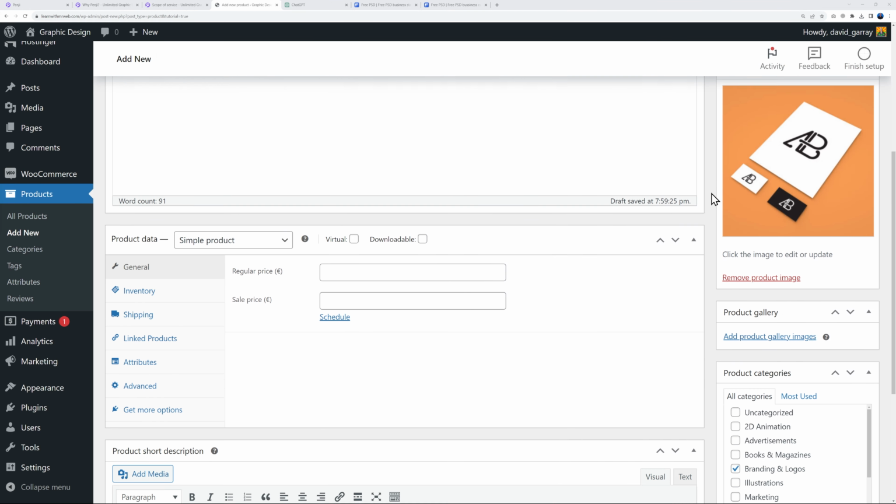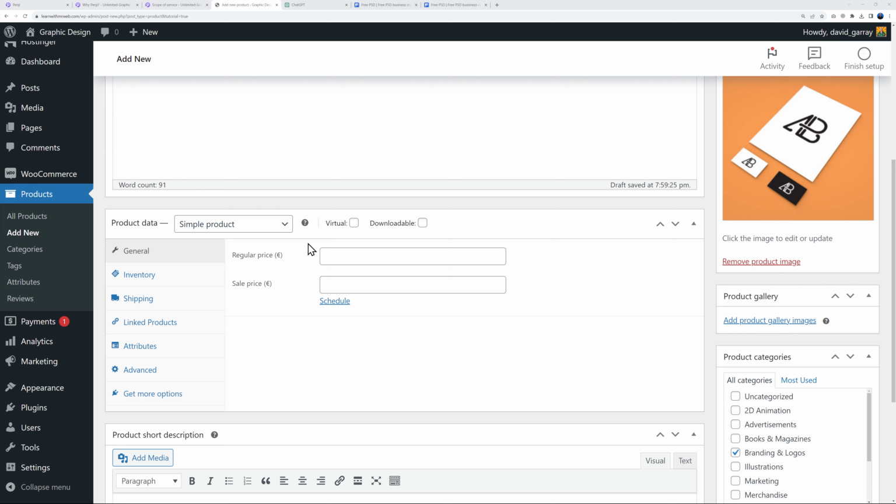Very good. So now let's set our price. So as you can see, this is a simple product. So what's the regular price? And maybe you want to have a sale price as well. So let's say maybe normally it's $249, but you have it on sale at $199, which is always enticing, you know, when people see that they're saving a bit of money.